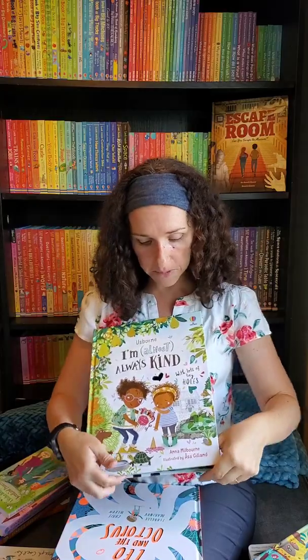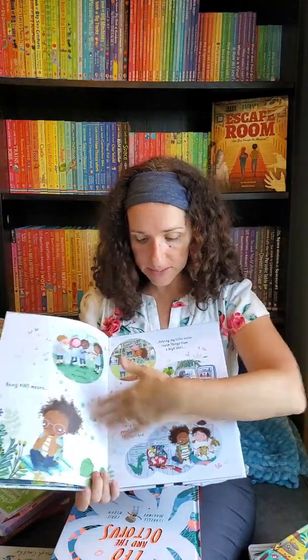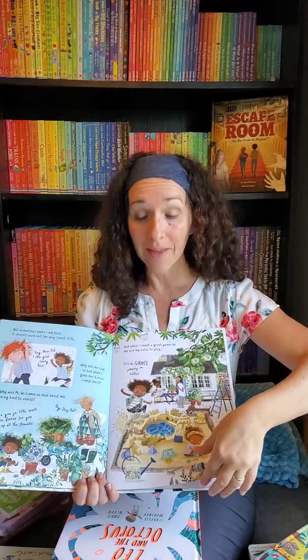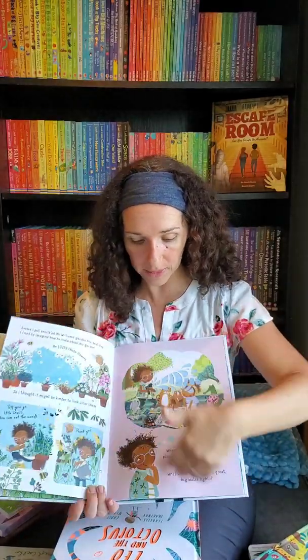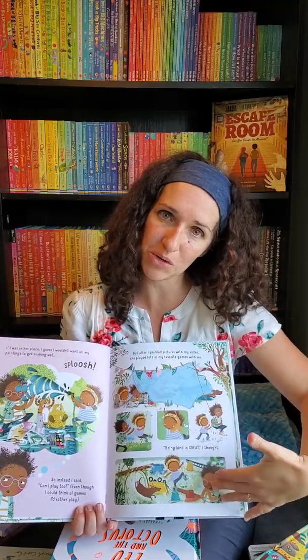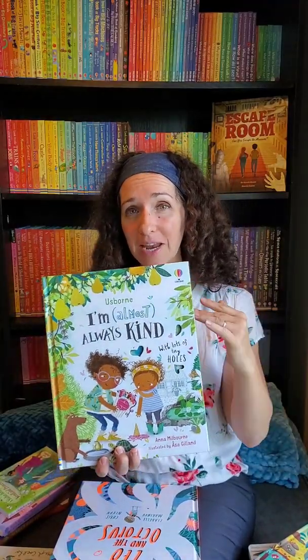This is called I'm Almost Always Kind. And this book is so good because it talks about how being kind isn't what we want to do to other people. It's what they would like us to do. So it's getting kids to think about the golden rule and think through that. So she thinks about, oh, would my sister like this? No, if she's doing that, I wouldn't like that. So she wouldn't like that either. So I love how it gets kids to think about how others would feel instead of just about how they would feel.